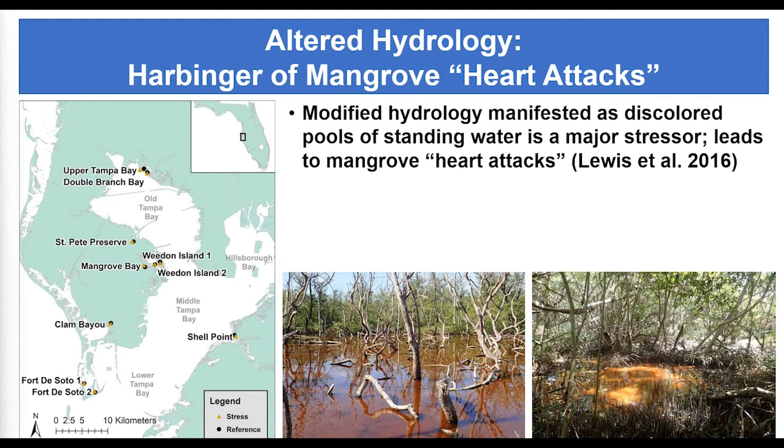And these things are kind of just living on the edge, and they look fairly healthy, but then it just takes one event to drive them over the edge. And stressed ecosystems can then turn into these things that we call mangrove heart attacks, a term Robin Lewis coined. And so this modified hydrology is a major stressor, and you can see that in the images at the bottom right. Those are these typical discolored pools of standing water.